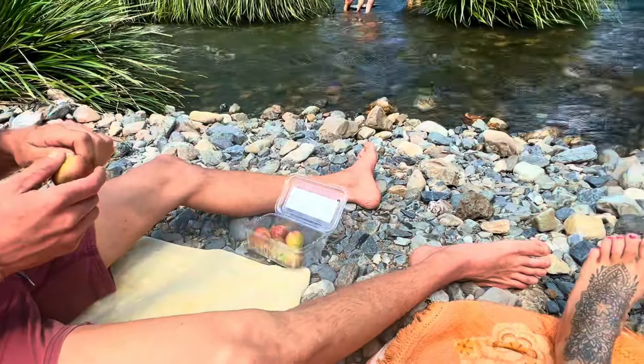What do you think, babe? Stunning. The Promised Land. So yeah, just like a 10-minute drive north of Bellingen. Yeah, we love it. It's gorgeous. Got some figs.